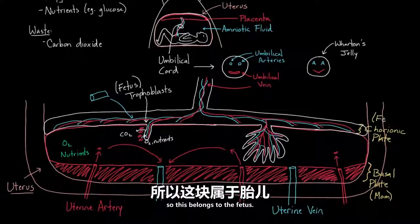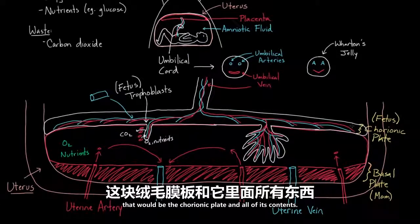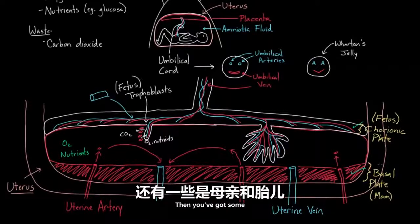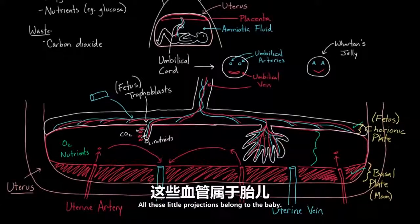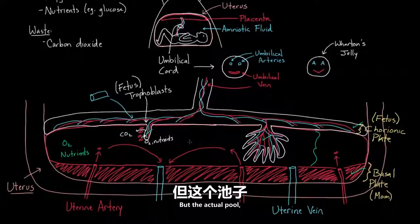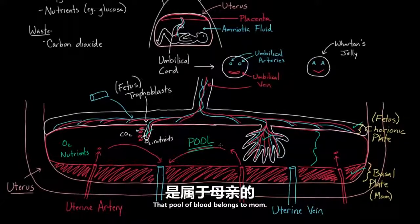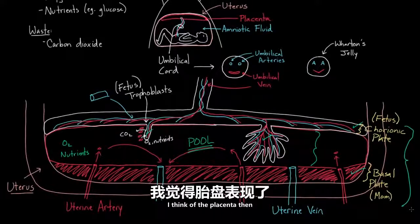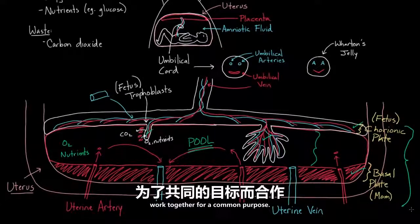And this one, you can already tell, has all the cells from the fetus. So this belongs to the fetus. So you've got some tissue that belongs to the fetus. That would be the chorionic plate and all of its contents. You've got some tissue that belongs to mom. That's the basal plate. And then you've got some shared tissue or space in here, because all of these little projections belong to the baby, but the actual pool of blood that's circulating belongs to mom. So really, the placenta is a combination of all of these things. So I kind of think of the placenta as the first time that mom and baby work together for a common purpose.